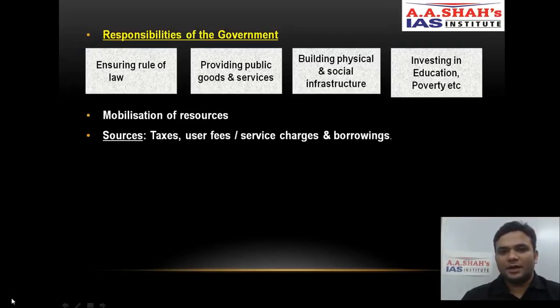Taxes we know, direct taxes or indirect taxes. Now, user fees and service charges would be, for example, you pay a certain fee to get your license at the RTO. You have to pay a certain fee to get your passport done, or for your passport renewal also. And borrowings from international institutions like IMF, World Bank, Asian Development Bank, also borrowings from the RBI or even the public. These are the sources of funding for the government.